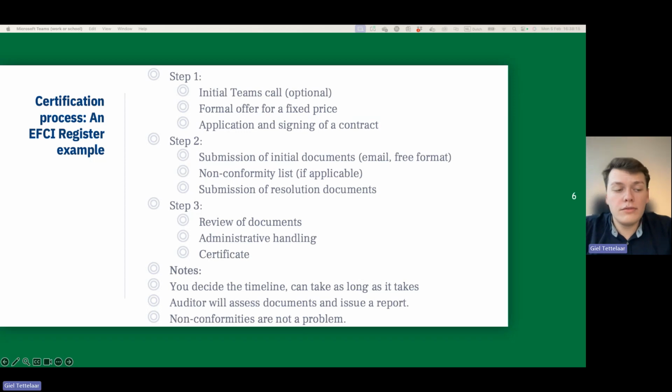It's important to note that non-conformities are not a problem. They're an opportunity to improve the product or the technical documentation, but more importantly, they also do not lead to a denial of certification. The process will simply be stopped until the non-conformities are removed. And so it is something you can correct, you can implement fixes for, and you can proceed towards getting your certificate and getting the product to market.